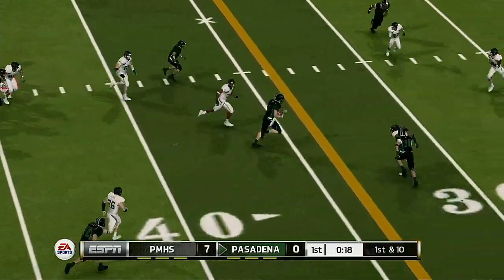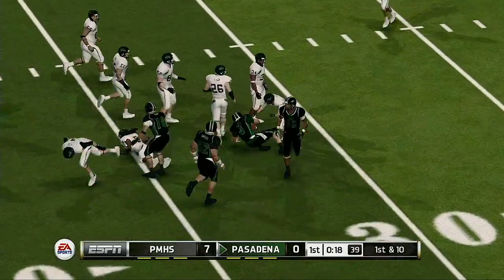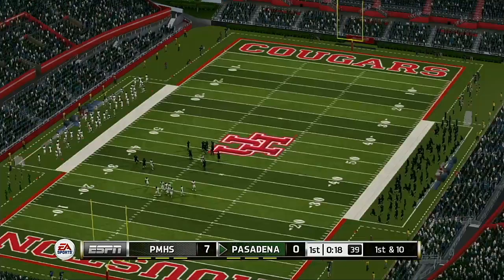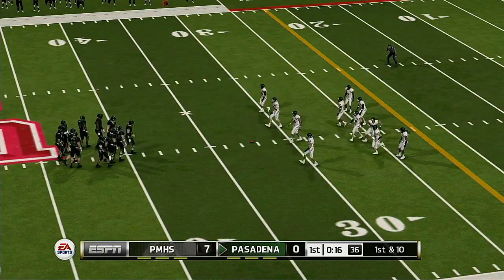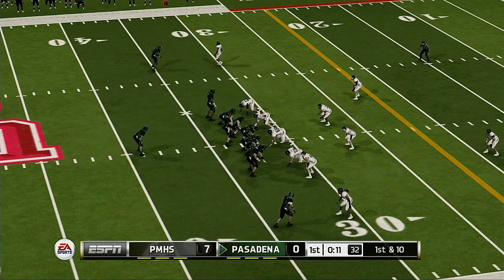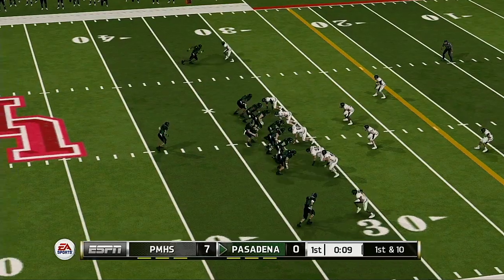He scrambled. Slides down. They've obviously found a formula for moving the ball against this defense. Let's see if any adjustments are made before their backs are really against the wall. It's first and 10. Ball on the 32.